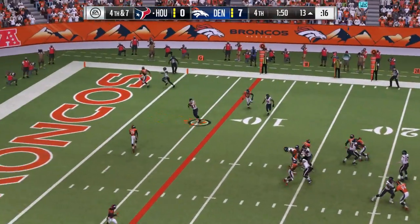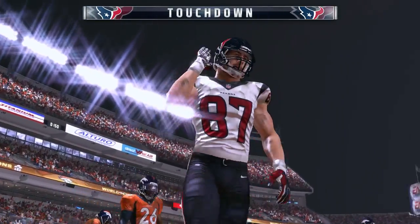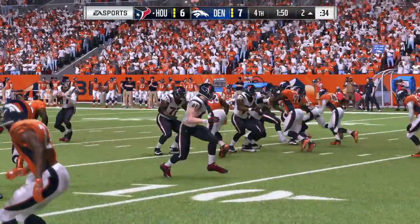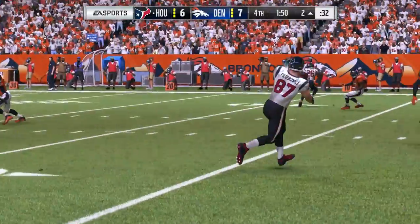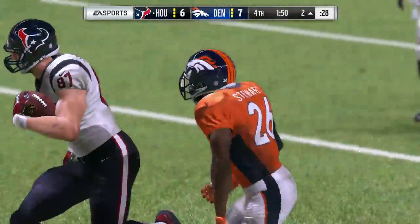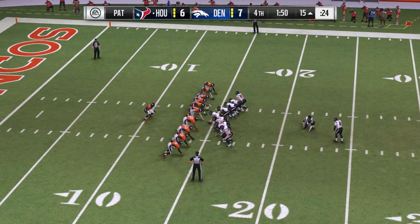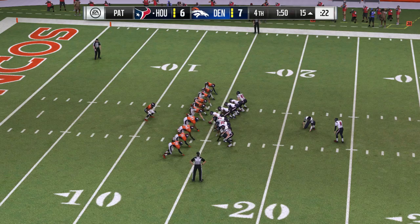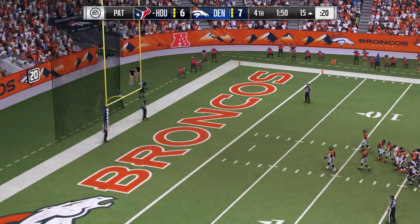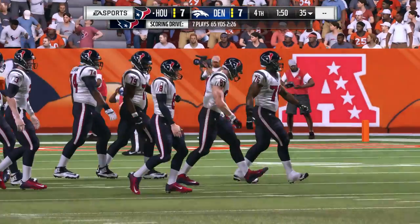Here we go, it's Osweiler on fourth down. And he'll take this one in for a Texans touchdown. C.J. Fedorowicz from 13 yards out. And the Texans are an extra point away from tying this football game. Still an important piece of business to take care of, the extra point. And no sweat, he puts it through, and we are tied here in the fourth.